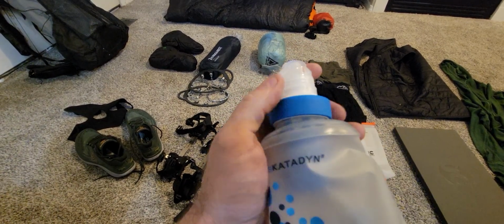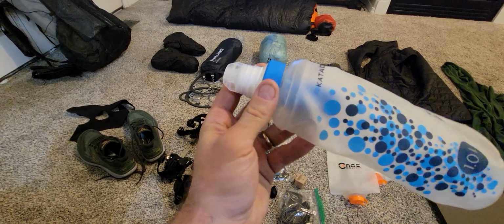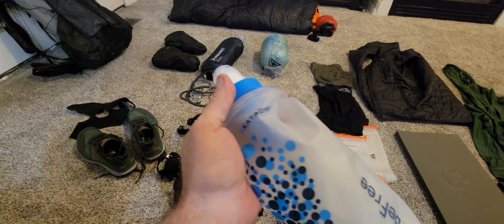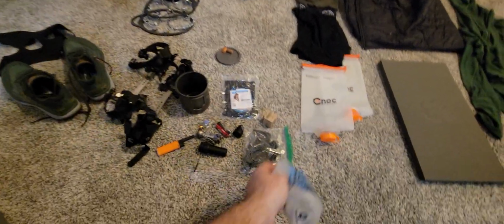You just shake these to rinse the filter out. With the Sawyer, you have to have a syringe to backflush them and all that junk, or use another water bottle to backflush them. So just a really, really cool product.